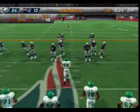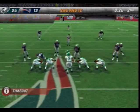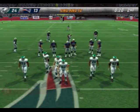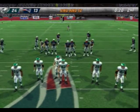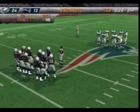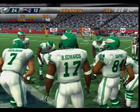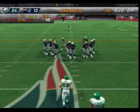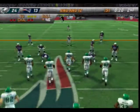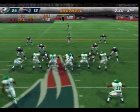Now they're looking at second and long after the sack. The Eagles call a timeout. They have none remaining. Second and long coming up here. The 46-yard line.